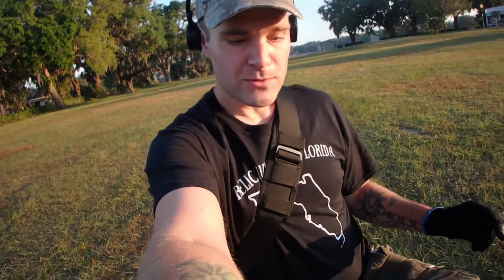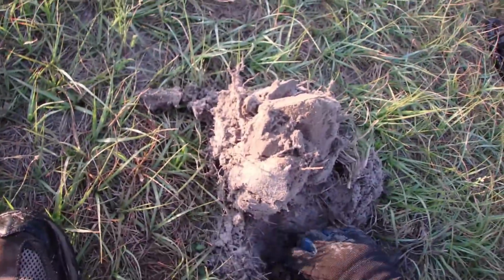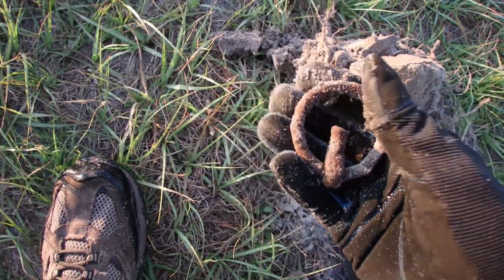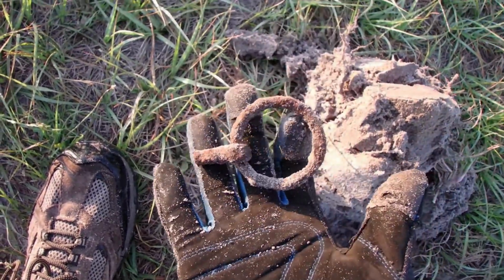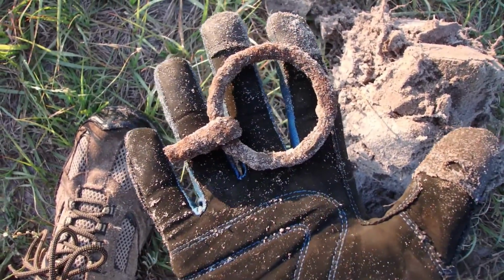Well, this is definitely pretty cool. Part of it's broken, but it's like a horse bit that would come out longer, and there would be another circle on the end of it. We are in the barn right now, so that makes perfect sense.